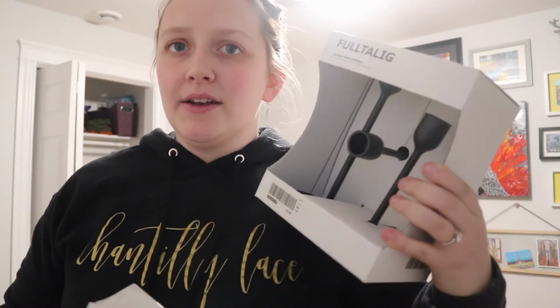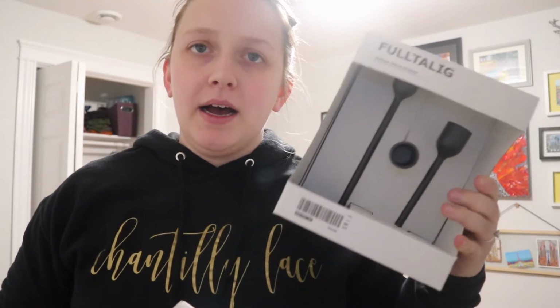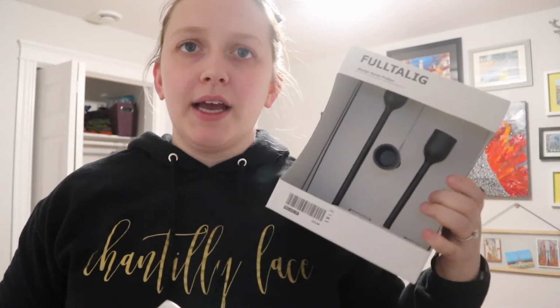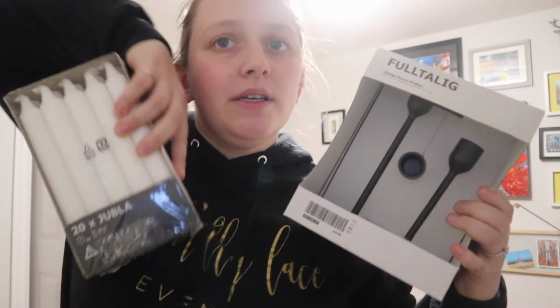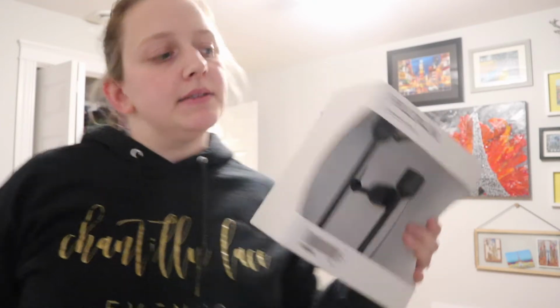Eric got an alarm clock because he wants a legitimate clock for beside his bed. I got these candlesticks. You can kind of see they're just plain matte black. So these are candle holders, I guess. And then I got candles to go in them. So these are just to have on our dining room table if we want a little bit more ambiance.